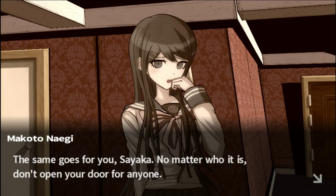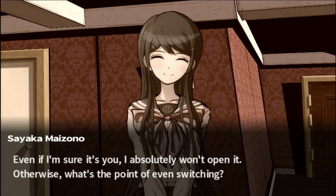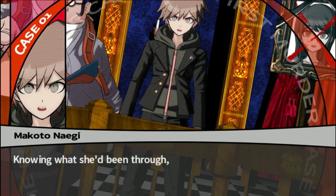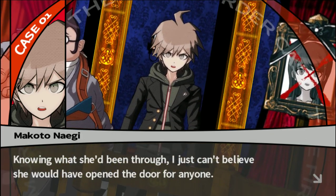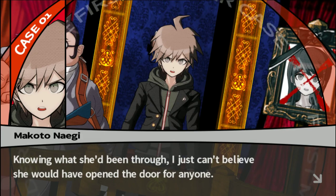Same goes for you, Sayaka. No matter who it is, don't open the door for anyone. Even if I'm sure it's you, I absolutely won't open it. Otherwise, what's the point of even switching? Knowing what she'd been through, I just can't believe she would have opened the door for anyone. And if that's the case, then the only other way the killer could have gotten in is if she left and dropped the key somewhere for the killer to pick up. It may be too convenient, but not impossible, like I said.